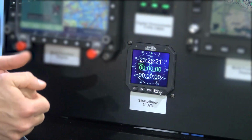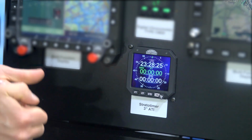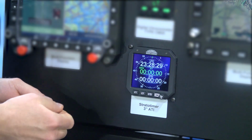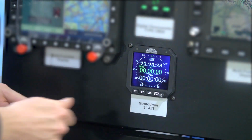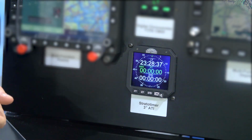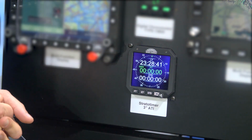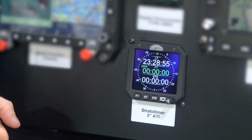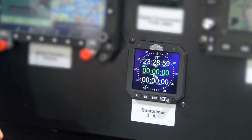The StratoTimer has a very unique HMI. It presents all times and all timers in a very organized fashion. The first line, as you can see here, gives you indication of UTC time and local time, and you can flip through the different types of times just by using the rotary knob here. The line below gives you your current flight time. The flight time can be triggered either manually or automatically by getting an input from the weight on wheel sensor.